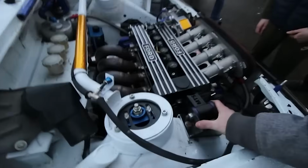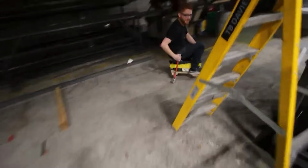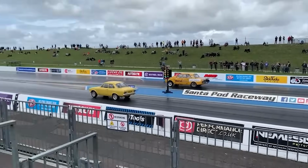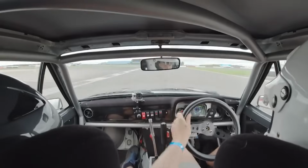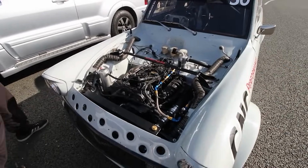Engine mounts look like they haven't fallen out yet. DSG automatic gearbox. Serious. History of Mike's wiring loom. Some f**k has nicked his steering wheel. A 1.6 EcoBoost.